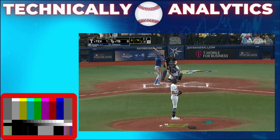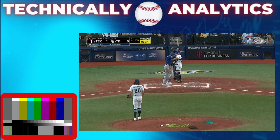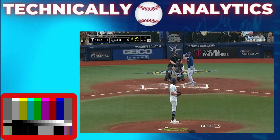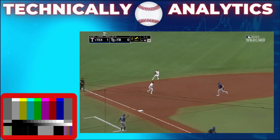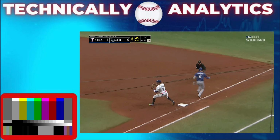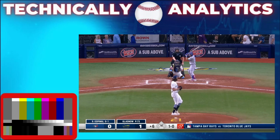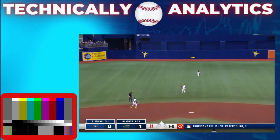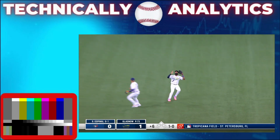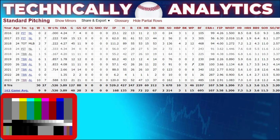Now, if you don't know Glasnow, he's 6'8", 225, came up with the Pirates. Glasnow has been in the league for a little bit now, but he was really only discovered as being a really great pitcher in about 2017, 2018. That's when he really started to work his way toward being an ace. One of Glasnow's strengths is his overall speed and his ability to throw really fast and really accurately. So we're going to talk a little bit more about Glasnow and what he can do for the Dodgers.